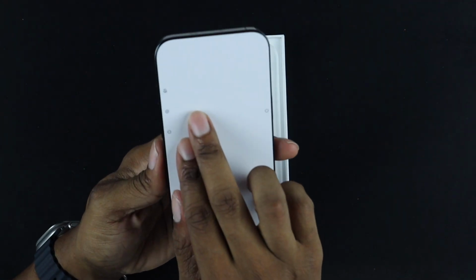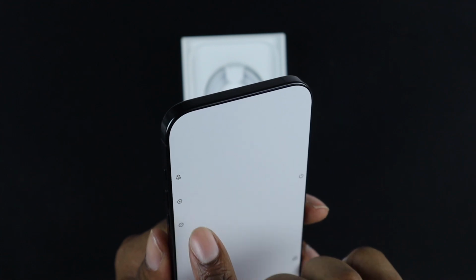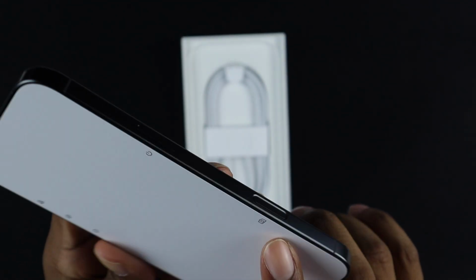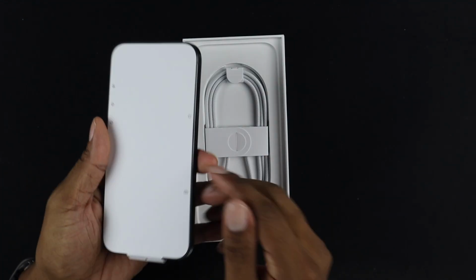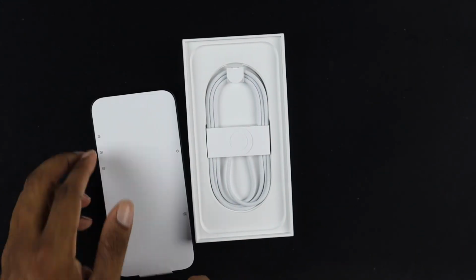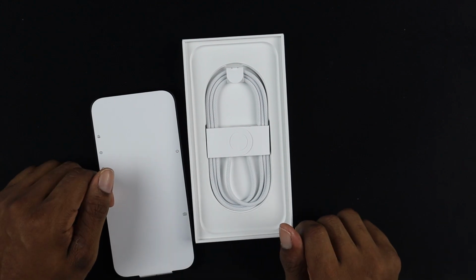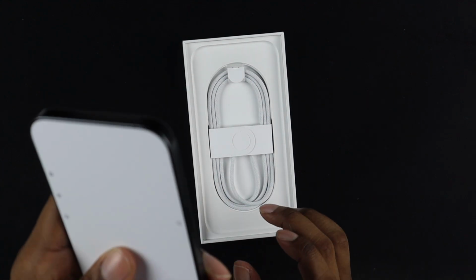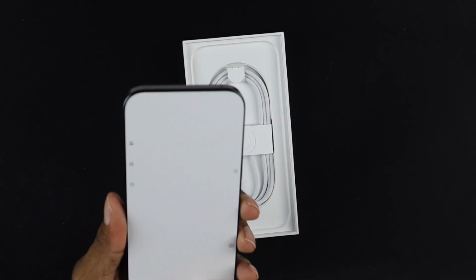All right, so if we take a look at what we got on the front right here, you've got your action button, you got your volume rockers, you see the power button, and then we have the new capture button right here. New capture button, man. 6.9 inches. Honestly, you really won't be able to feel the difference. But either way, I think this is a very, very good looking phone.